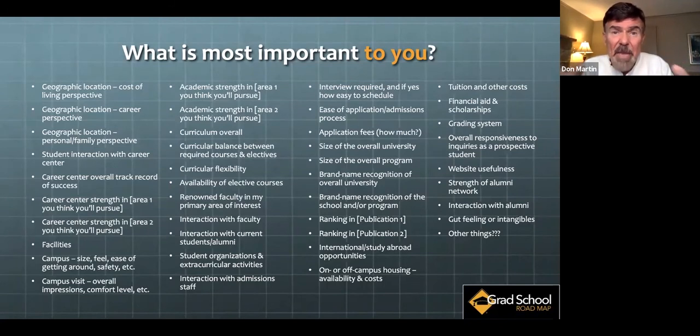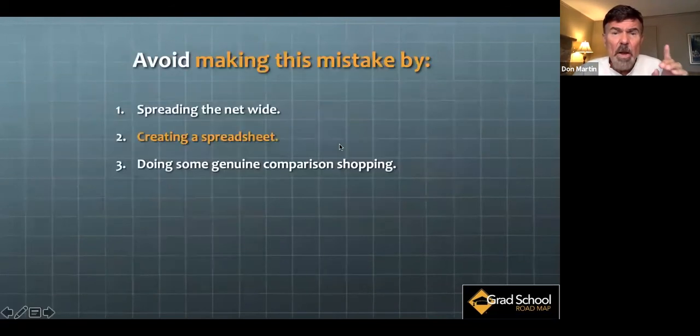Yes, do you need to have a master's or maybe PhD so that you can apply for some jobs? Sure. Or advance in your position? Absolutely. But at the end of the day, what's going to take you where you're going to go is not the particular rank or reputation of the school you attended. Believe me.